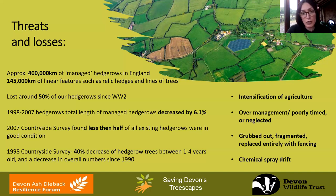And neglect as well. So kind of the opposite, hedges that are left that end up just growing up as a line of gappy trees. Although there is still wildlife value retained in the canopy, the really important basal area of those hedgerows, all of the vitality and positive things that are offered to wildlife are lost when that habitat becomes lost through trees growing up.